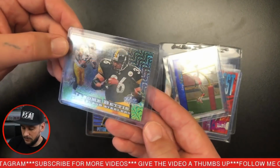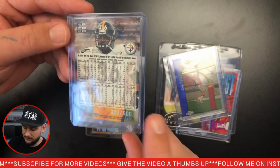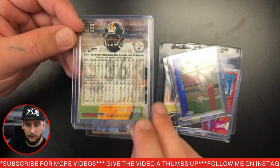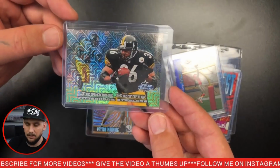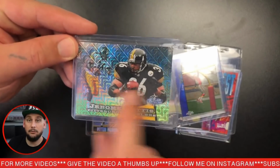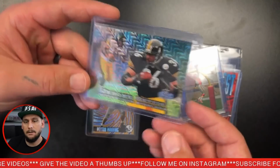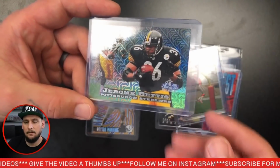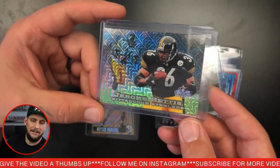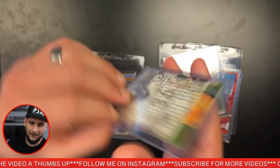Jerome Bettis, Flair Showcase. Bought this to look at it and inspect. This is Row 0, serial numbered out of 500. Dirt cheap, 5 bucks. Row 0 design. It's a horizontal display. You know that's how you know it's a Row 0, which is the rarest of the rows. They got Row 3, 2, 1, and 0. 3 being more common, 0 being more rare. I think Jerome Bettis has some collectability to him. The Bus. So I thought 5 bucks.